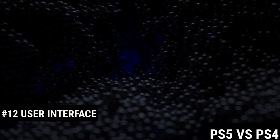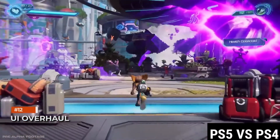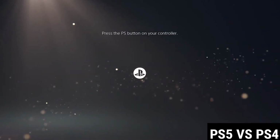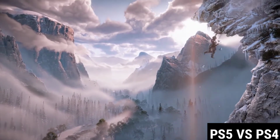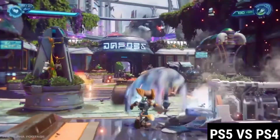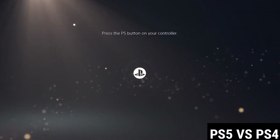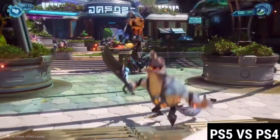12th, user interface. With every new console generation comes brand new user interfaces, most of the time, and so too will be the case with the PS5. We don't know yet what the PS5 user interface will look like, or what features it will boast of, but Sony have confirmed that it will be completely different than the PS4's user interface. There have been rumors of late about the so-called activities feature, which will allow users to jump into specific parts of games directly from the home menu, without having to boot up the game and then go through a series of menus. So there's potential for a lot of interesting things with this new user interface. Hope we learn more about it soon.